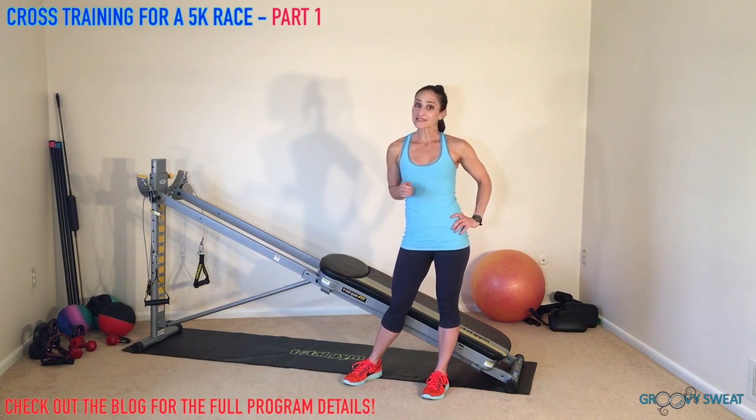The program includes cross-training routines using your Total Gym. They will progress as the weeks near the race in conjunction to the mileage you need to run. You have the choice to train for either 4 weeks if you've already been running regularly and want to work on speed development, or you can train for 8 weeks if you're new to running and a beginner. The blog will explain all of this in the scheduled program details.